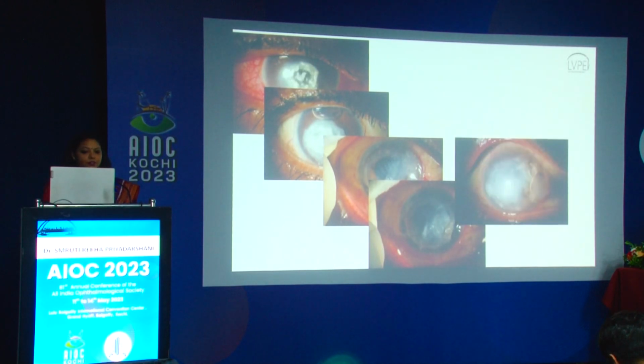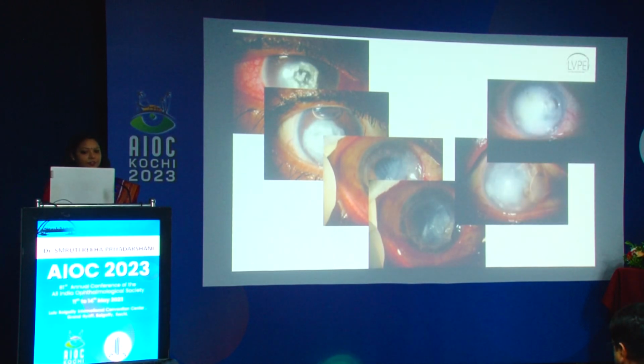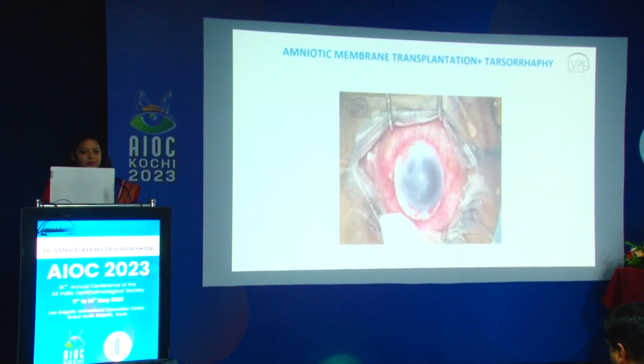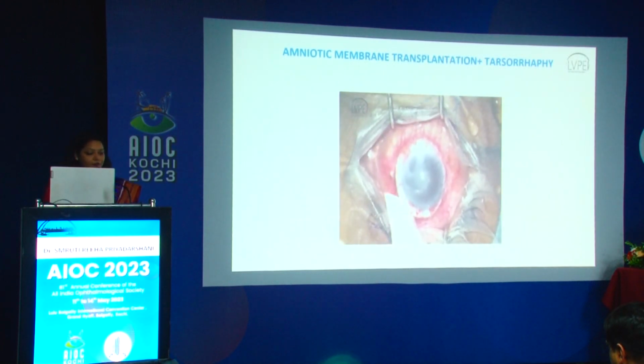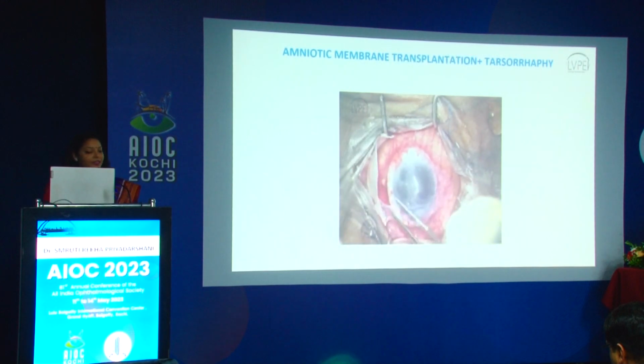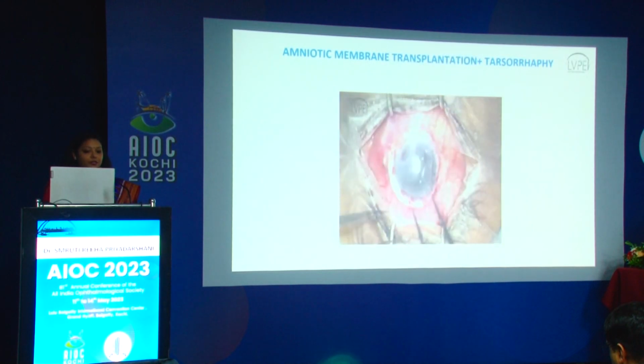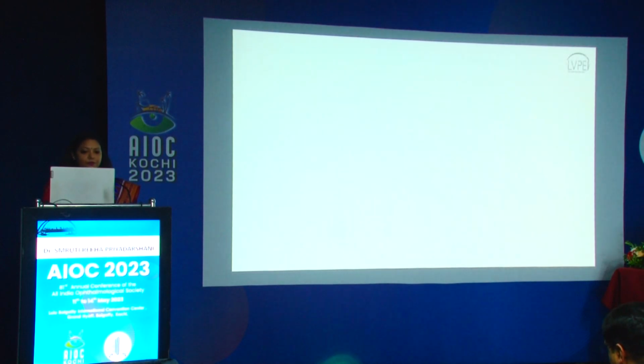The infiltrate resolved, but it was a large graft that we had done, and there are areas of melting and uveal show. With amniotic membrane, this is again one more large graft where the epithelial defect was persisting and not healing. So we tried putting a large amniotic membrane, suturing with nylon sutures, and doing a tarsorrhaphy.